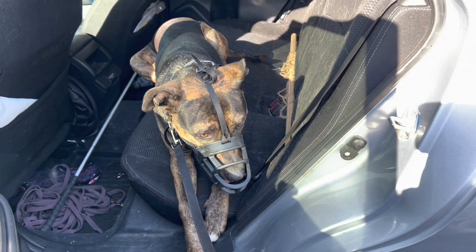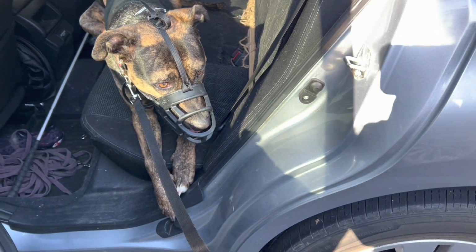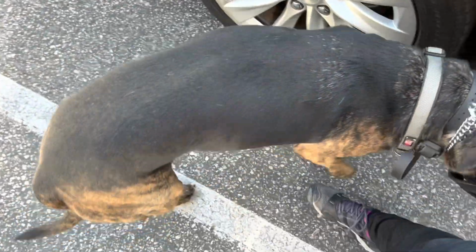So I had my foot here. I'm moving it back so he looks out an open door and does not fly through it. And then I very calmly, let's go. Nice. Now let's see if I can get a sit when I ask for it.